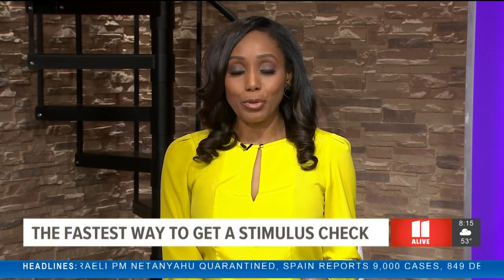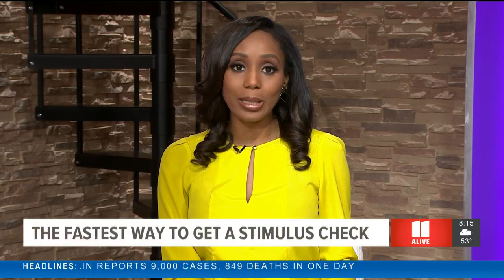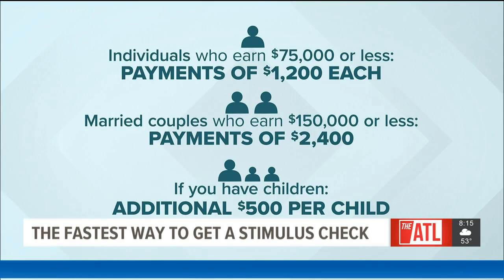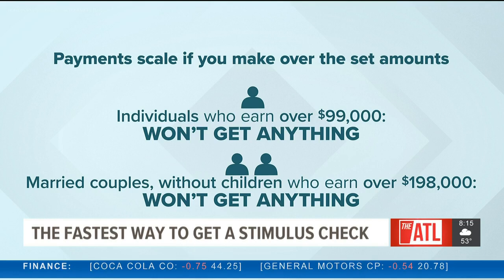Finance is a big concern for many right now, and the questions have not stopped coming in about the $2 trillion economic relief bill and if you qualify for a check from the government. So as a reminder, people who earn less than $75,000 will get up to $1,200 from the government, plus $500 more per child. The amount goes down by $5 for every $100 earned. Now, people who make more than $99,000 won't get a check, and married couples with no children who earn more than $198,000 also won't get any money.